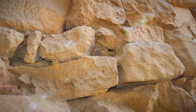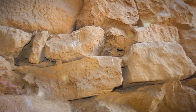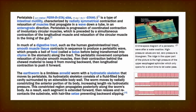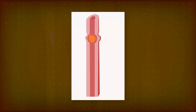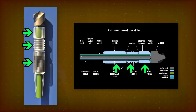The mole travels within the limestone in a channel it carves out itself, so it has to move forward on its own. This is done with peristaltic motion. It happens when segments of a tubular body alternately bulge and contract to move forward. The best-known examples are intestines transporting food and an earthworm. In our mole's case, it's done by the bladders.